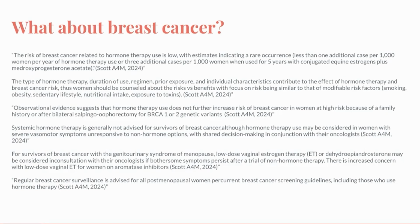Systemic hormone therapy is generally not advised for survivors of breast cancer, although hormone therapy use may be considered in women with severe vasomotor symptoms, as we were discussing earlier, those hot flashes, night sweats, issues with bladder control, that are unresponsive to non-hormone options, which, of course, share decision-making with their oncologist.